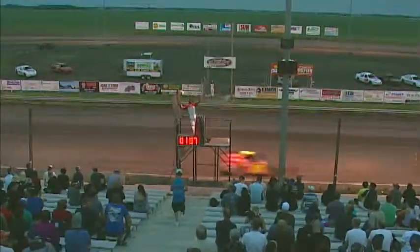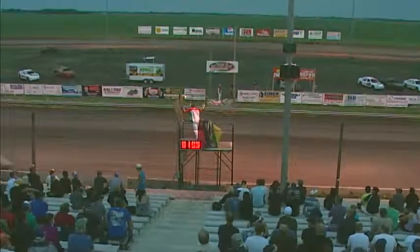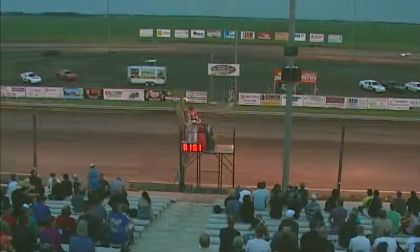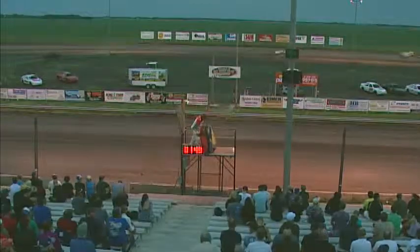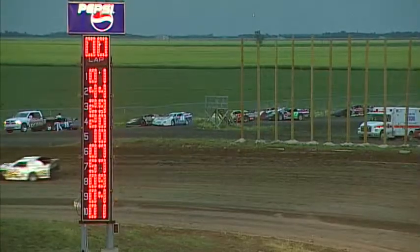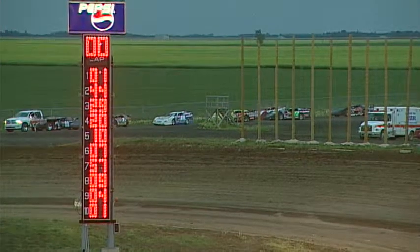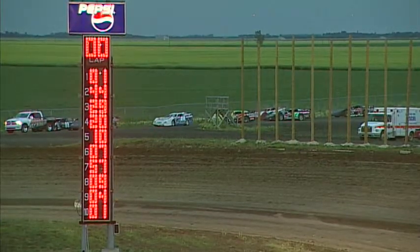2nd spot goes to Lightning Luke Dykstra. 3rd to Karalik in the 29. Fourth to the 20 of Darian Boyce. And rounding out the top 5, it's the 10W of Ward Emery. Green racing in our modified division.